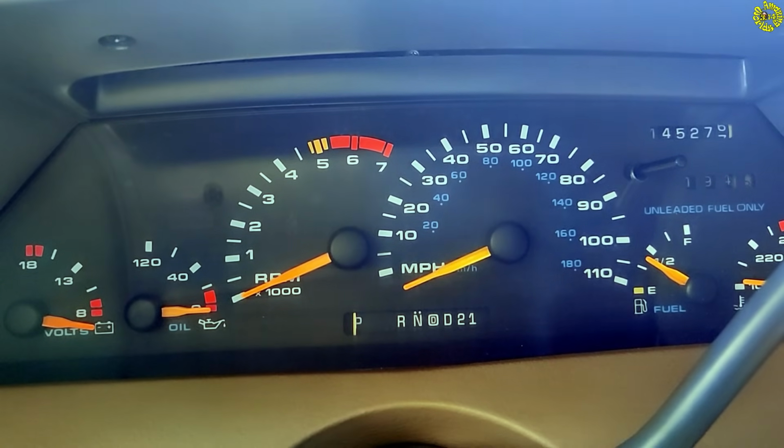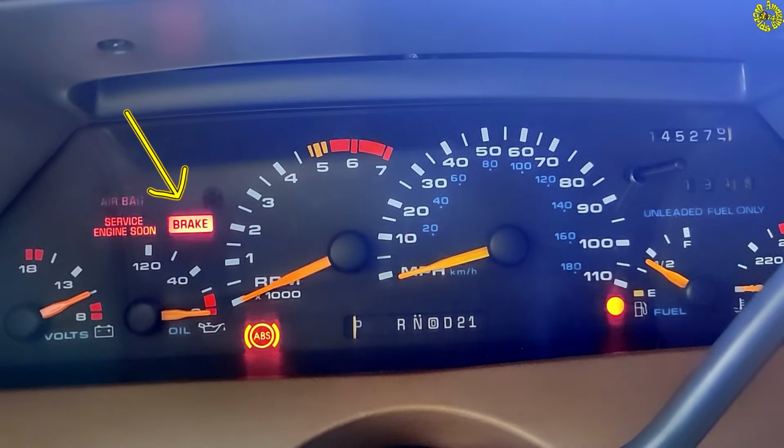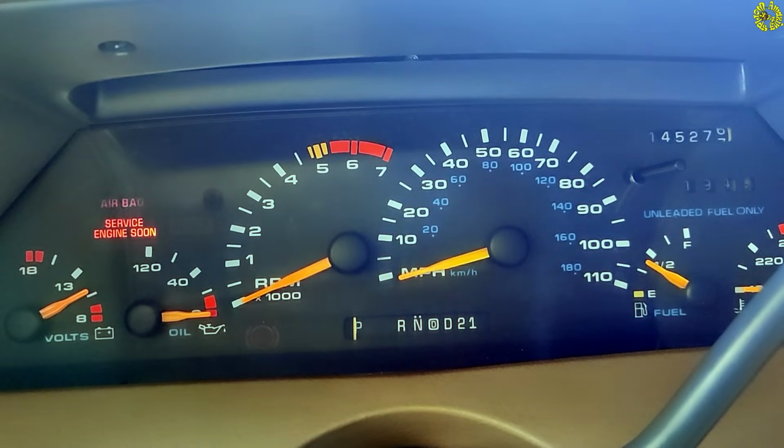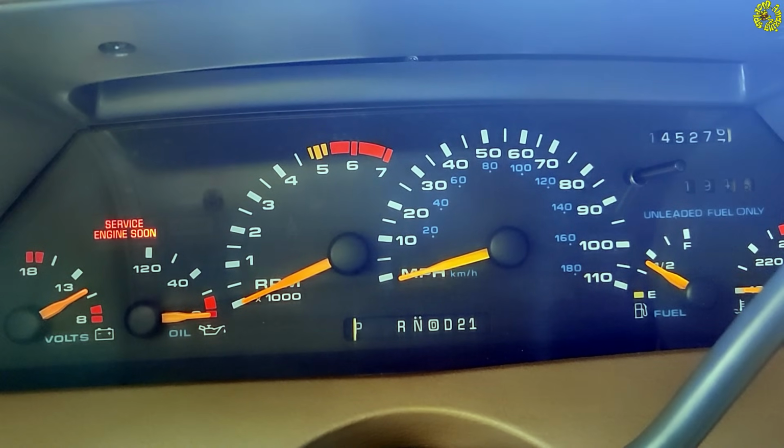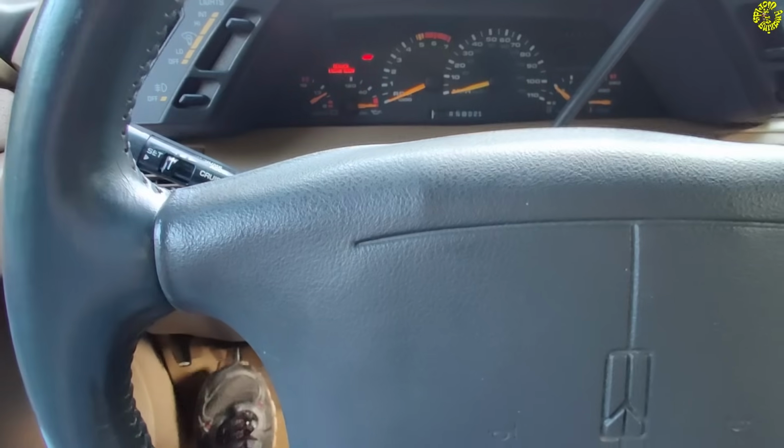The brake light can also come on if there is an issue with one of the 2 hydraulic brake systems. It should also come on briefly when the engine is started as a check. And of course, it comes on when you press the emergency brake.